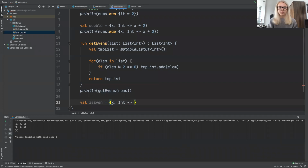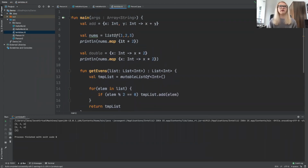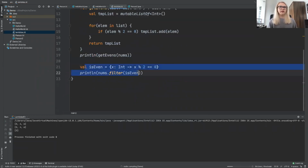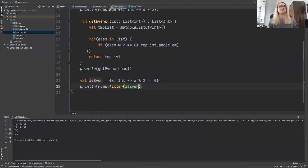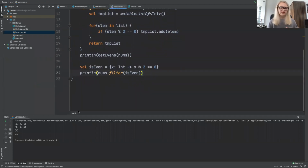Once again, we're taking in the integer and saying take out anything that isn't even, and we can just do something like filter, and this will achieve the exact same thing in 2 lines of code instead of, what was that, just under 10. And does the same thing. And of course you can reduce that even more if you so wish.